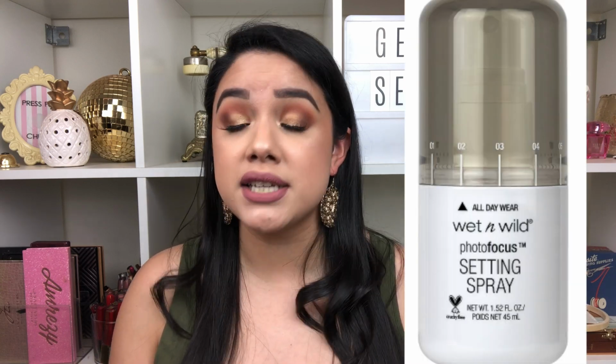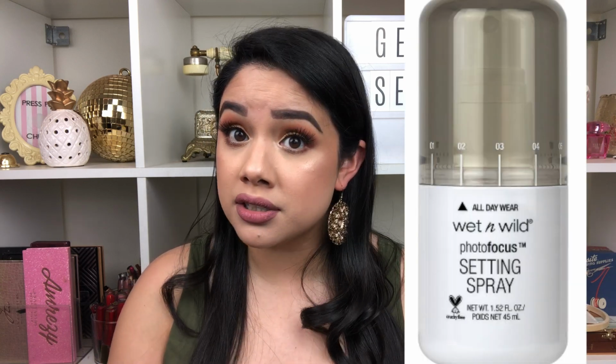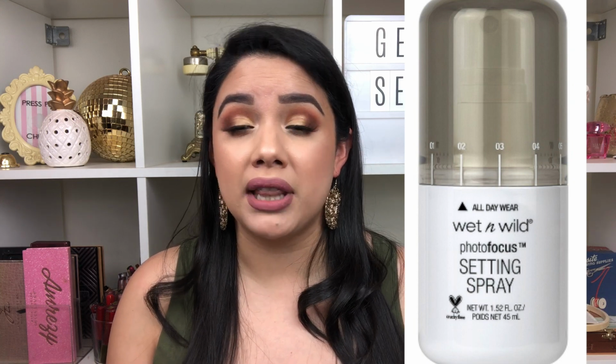So the first product is their setting spray. Their setting spray is actually really good. It's only $5. Before I found the Milani Make It Last setting spray, I actually was really loving the Wet n Wild one. And honestly, I love them both. I love that the Wet n Wild is only $5. It's even smaller, so it's actually more travel friendly, unless you want to buy the travel friendly Milani one. I think you can't go bad either way, but if you don't want to spend $10 on a setting spray, you want to spend $5, I think Wet n Wild has a great option. This is just their regular setting spray.